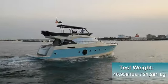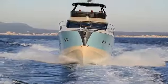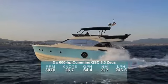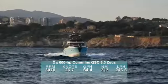of 46,939 pounds. With a pair of 600 horsepower Cummins QSC 8.3 engines driving Zeus pods, we reached a top speed of 26.7 knots at 3070 RPM. At that speed, we were burning 64.4 gallons per hour, giving us a range of 217 nautical miles.